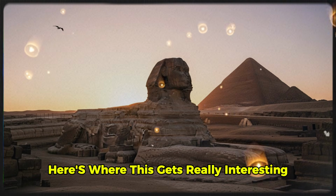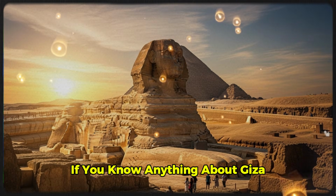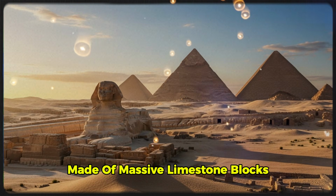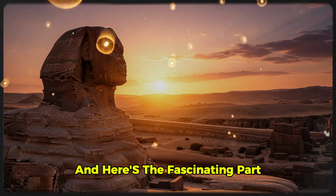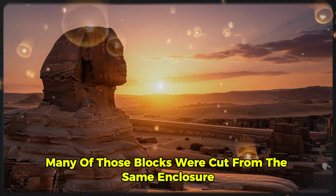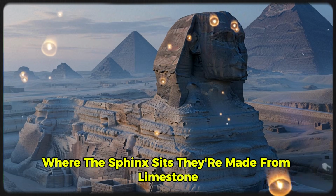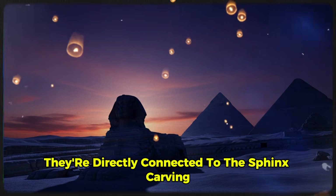Now here's where this gets really interesting. The Sphinx Temple. You've probably heard of it if you know anything about Giza. The Sphinx Temple is this structure made of massive limestone blocks that sits right in front of the Sphinx. And here's the fascinating part. Many of those blocks were cut from the same enclosure where the Sphinx sits. They're made from limestone that came from the Sphinx quarry. They're directly connected to the Sphinx carving process.